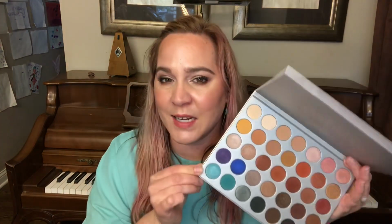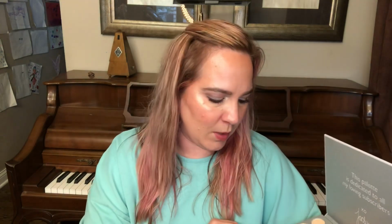So yeah, I did get a chance to use this a few times in the past month, but no real progress to talk about or to show. On my eyes today, I have these two. First of all, I have my Urban Decay Naked palette in honor of Amber F. And I'm trying to hit pan on Sin.